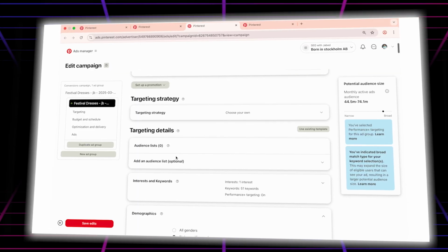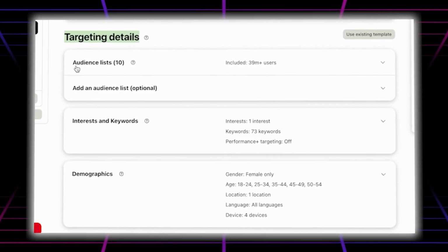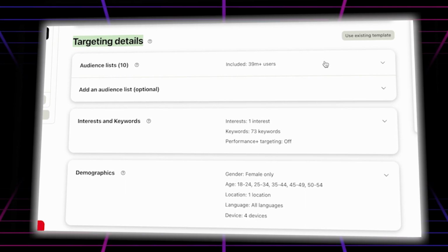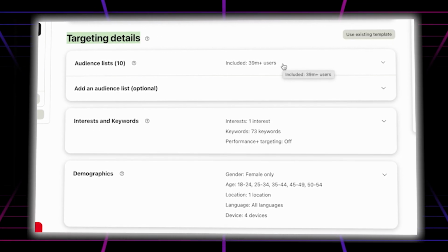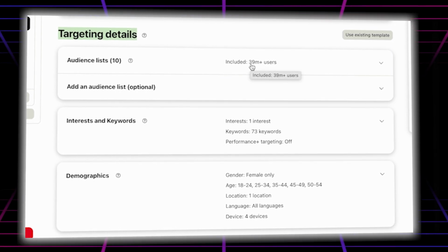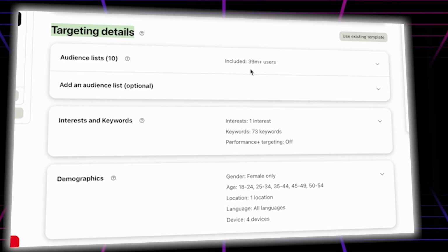Here you can see, in the audience details there is 0, but here you can see on the audience details we have an audience list of 10. Total audience is 39 million. So that means we have made an audience of 39 million, and we're gonna retarget all of the audience right now. So all the 39 million people we have, we're gonna retarget them. And we made a list of these people.